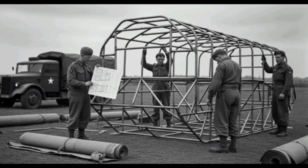Every one was constructed from timber framing, painted canvas, and inflatable rubber. Some weighed less than 60 lb. A team of 4 men could erect one in under 3 hours. They cost approximately £15 each to manufacture, roughly 1,000th the price of an actual Churchill tank.